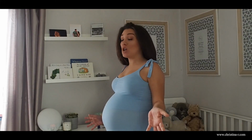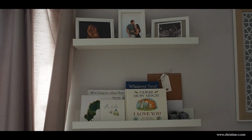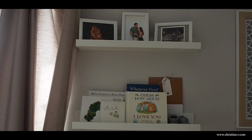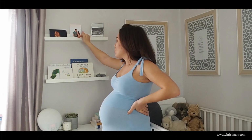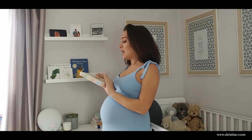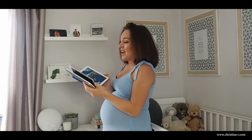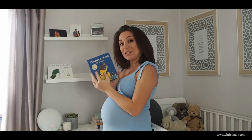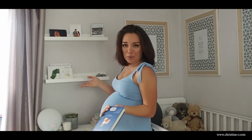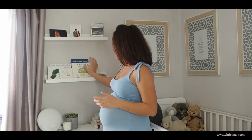Okay, so for a bit of decor, we just put 2 of these shelves up. These are from IKEA and these fit perfectly the size of the drawers, so we just levelled them up and put them here. On top we just have a few books. This one was one of my favourites from my childhood, Whatever Next. So I got this for him because I think this one is nice for little boys as well, though they're good for little girls also. But he has a few books. They're all hardback books on this top shelf.